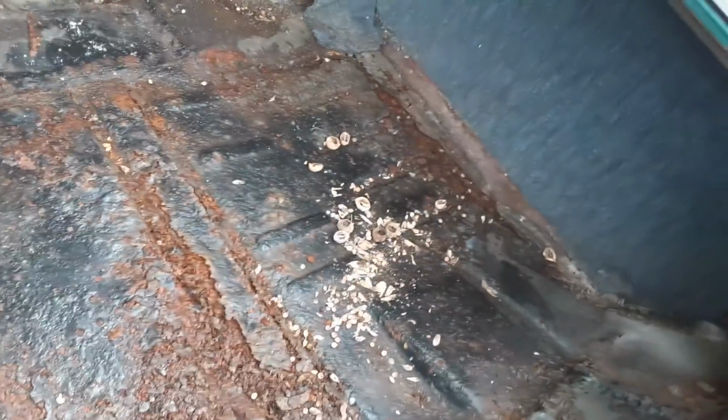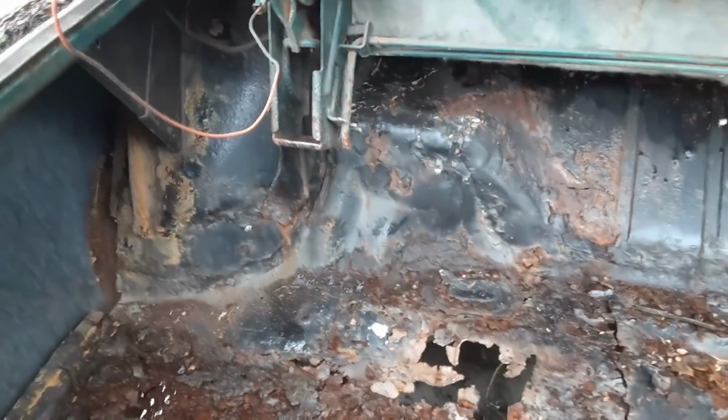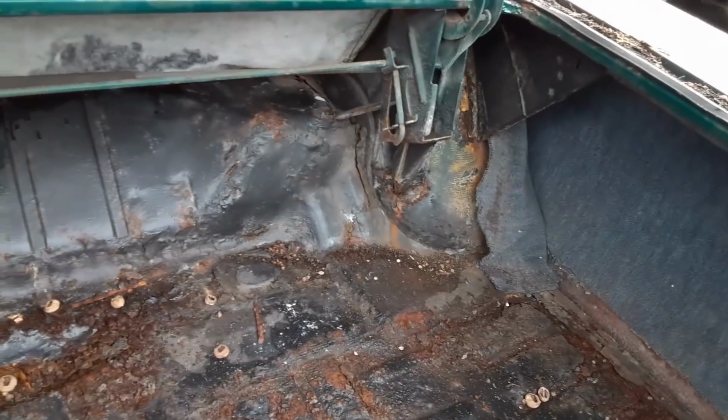Yeah, pretty bad. Same thing with this quarter panel. Not too good. But we'll see what we can do with it. We'll see what the underneath looks like, if there's anything to weld to. If there is, then there just might be hope.